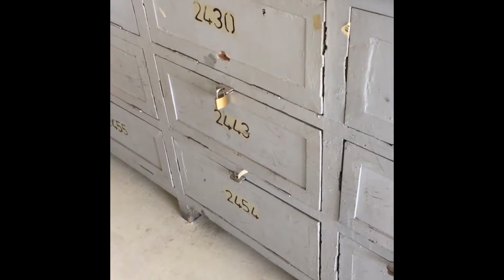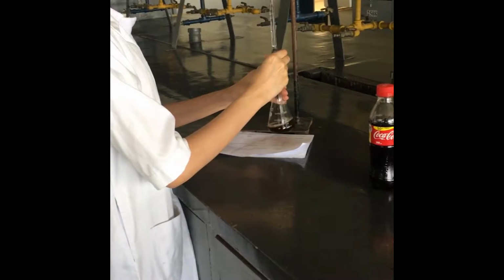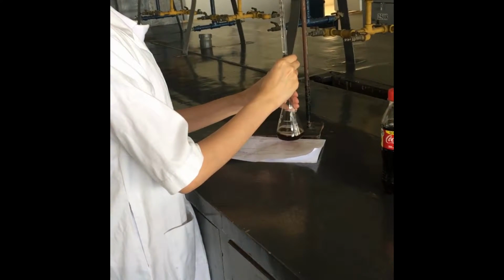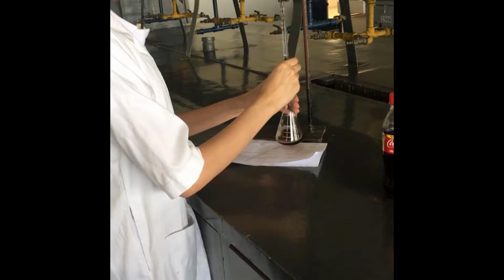Volumetric analysis. Three aliquots were taken from each soda sample and placed into an Erlenmeyer flask. 5 ml of ammonia buffer and 3 to 4 drops of indicator were added. 3 ml of Coca-Cola sample was diluted in a 100 ml volumetric flask. 50 ml of this diluted Coke solution was titrated with EDTA.